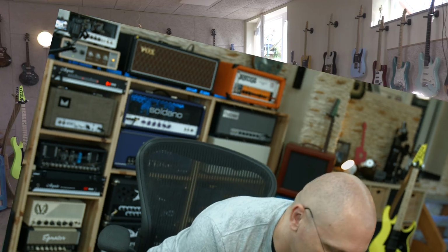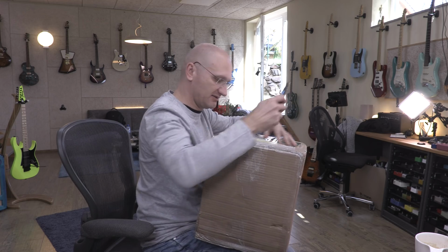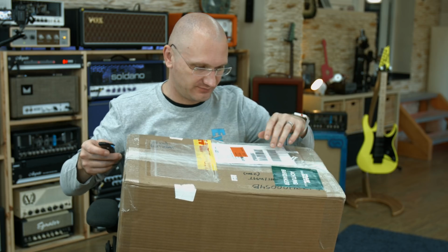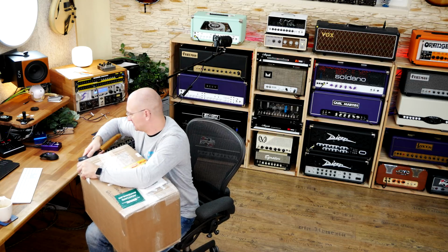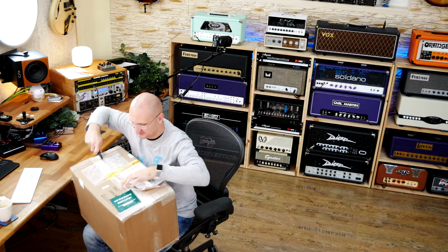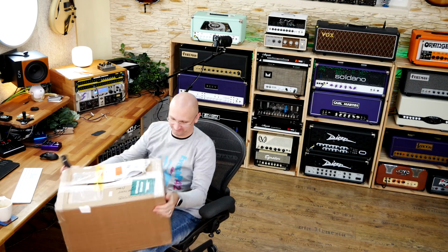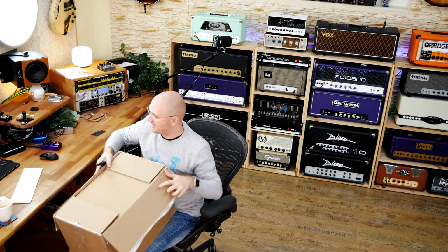I have my trusty unboxing tool from some guy in America who I don't know. Please comment if you sent me this tool. Let me know your name so I can actually mention you because you are cool. Usually Revv amps come in weird boxes. This box is not so weird. Freaking Canadian tape! Canadians, they do everything better, except switching, of course. Here we go.